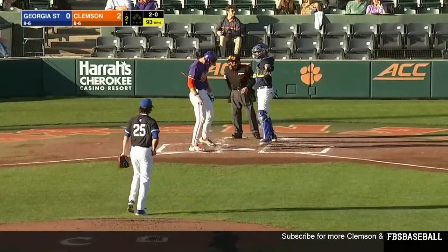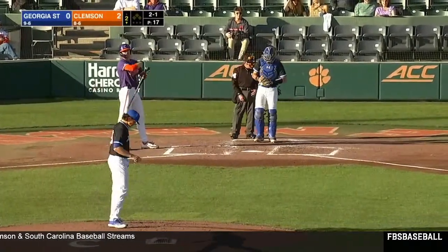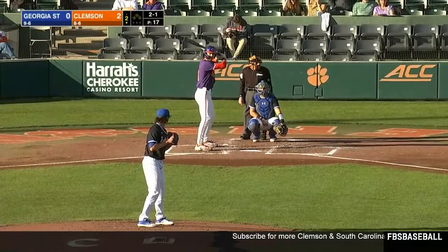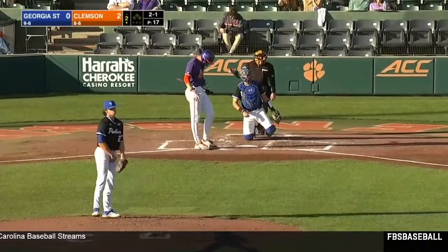Well, it's been a phenomenal start for Caden Grice. Six straight strikeouts. Now he stands in, trying to make an impact in this series at the plate. His first appearance in the batter's box against Georgia State pitching, and the count goes 2-2.